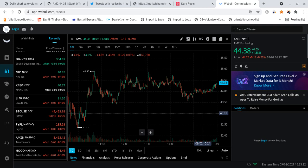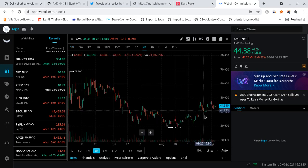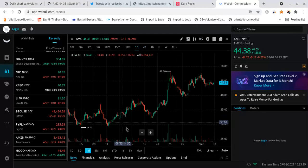You have to remember, guys, that the hedge funds are going to try to bring it down. There's going to be day traders that try to bring it down. And it's just a Friday. But when you look at the overall trend over the past few days, we have been on this upward trajectory. I mean, look at the 1 month chart. Once again, the levels of support are going up, and AMC is set for a nice, nice run.